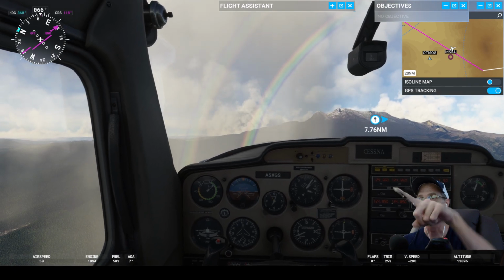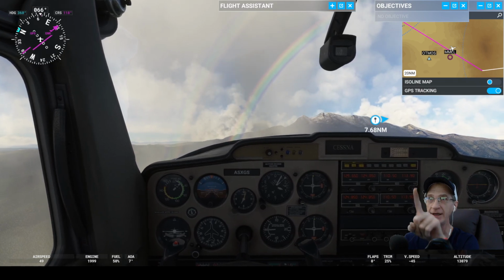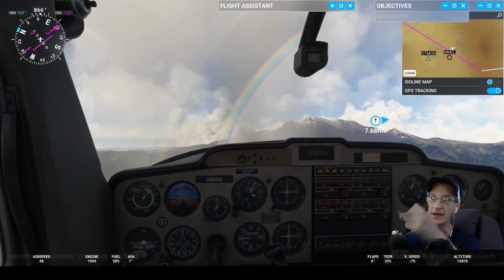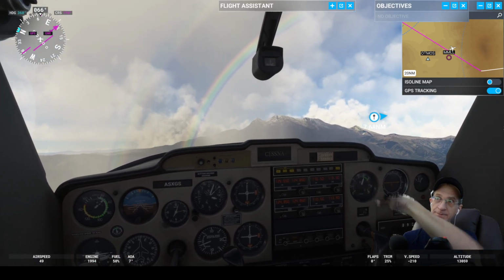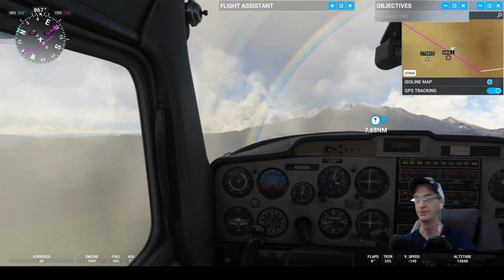Notice how the first one, the primary, the inner one, is blue or violet on the bottom and red on the top. And the secondary, which is half as bright as the primary, the red is on the bottom, and the violet or blue is on the top. Very cool. See? Get a lesson.